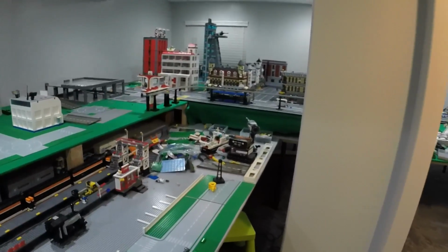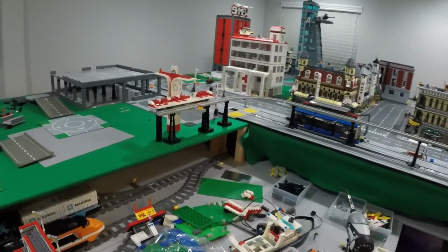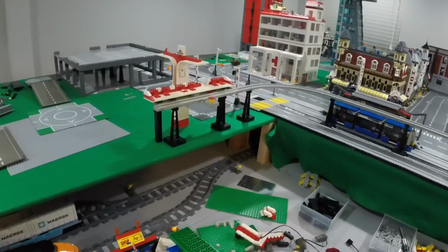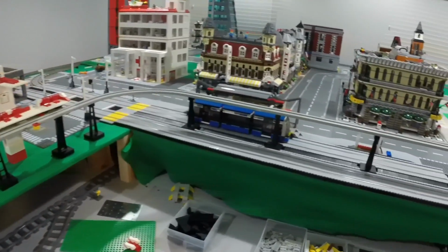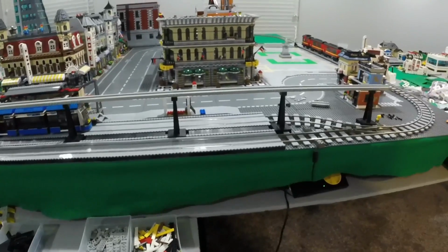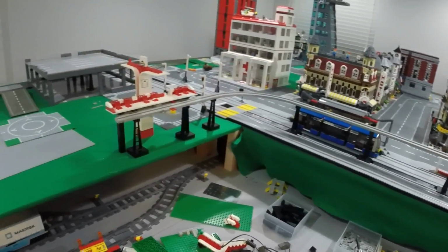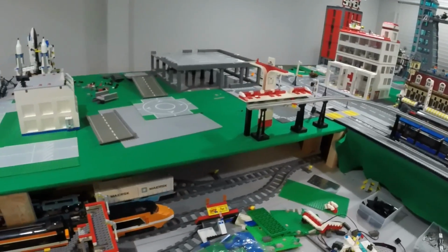Another update here is the airport shuttle station. This is the end of line station. Not sure if that's exactly how it's going to be configured, but I do like how the tram goes between those two train tracks. So I'm going to keep that. It's kind of a good feature. I like it, and of course that feeds into the airport right here.